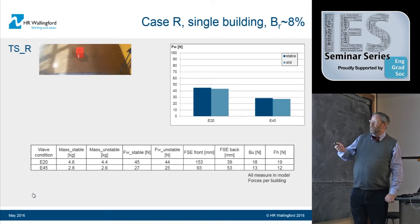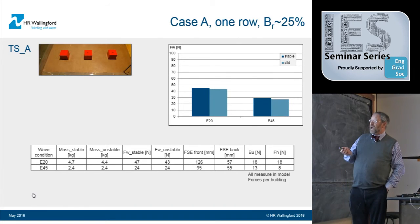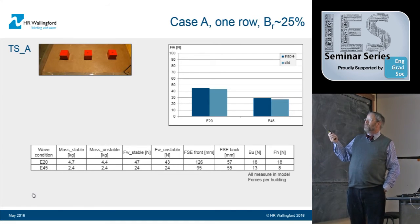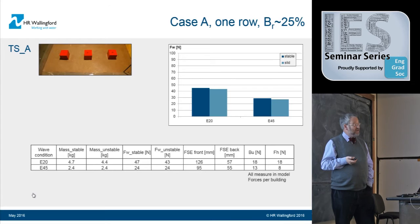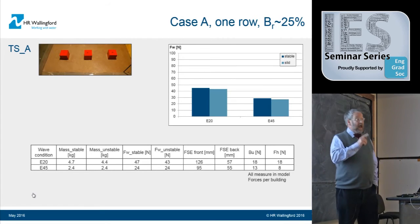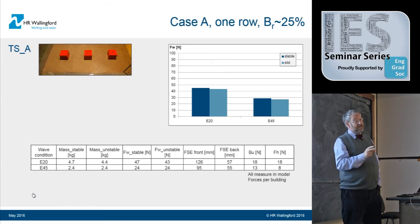We started with this as the base case, but as I say, we used the full wall later. So 3 buildings, and actually no real effect. So blockage ratio of 25% hasn't made much difference. It's still as there would be for the single buildings. And that's really encouraging for the UCL brigade, because they now know that their very complicated tests with single buildings are now valid for quite a lot of cases.